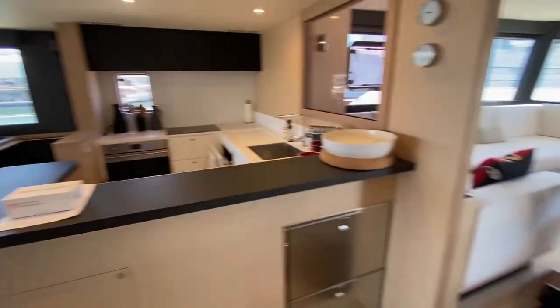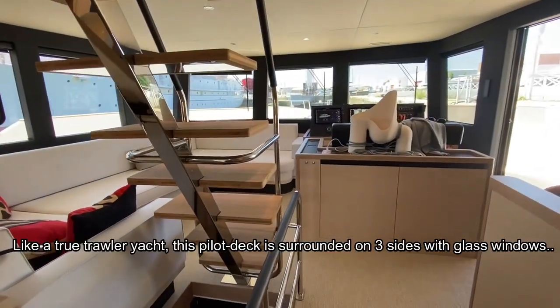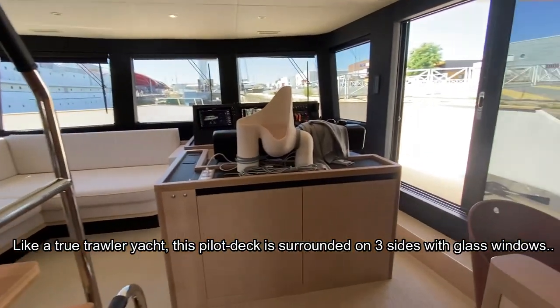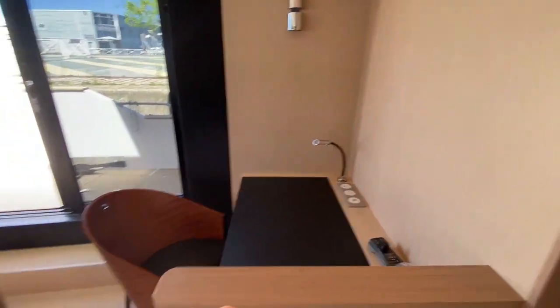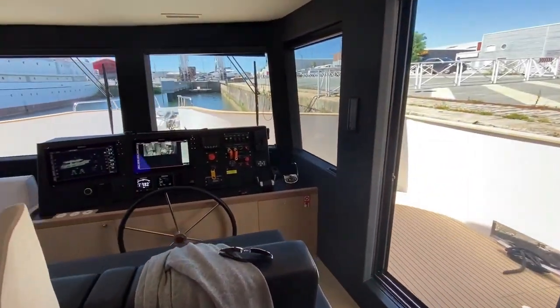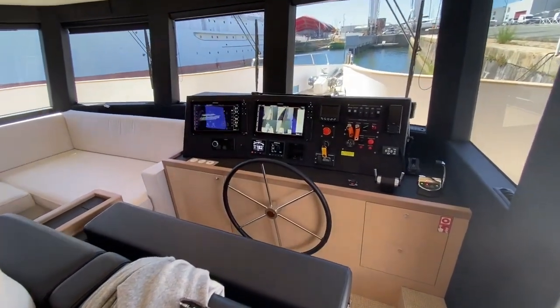And now we walk into the forward salon pilot house. This is where all the action is. I think the majority of the time you will spend, or the owner will spend here. There's a nice desk here. You can configure this any way you want. You can put a sofa in here or a desk. Owner chose a desk. And here we have the main helm station.